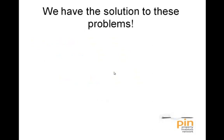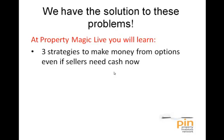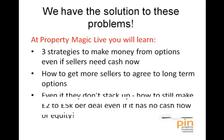The good news is we've got solutions to all of these particular problems. And at the event we're doing in October, on the 1st and 2nd of October, Property Magic Live, here are some of the things you're going to learn at that event. First of all, we're going to share with you 3 strategies where you can make money from options even if the seller needs the money now. Remember what we said about options? Generally they only work if people don't need the money now. Well, we've come up with 3 strategies where you can make money even if they need a fast sale and they need the money now using options.